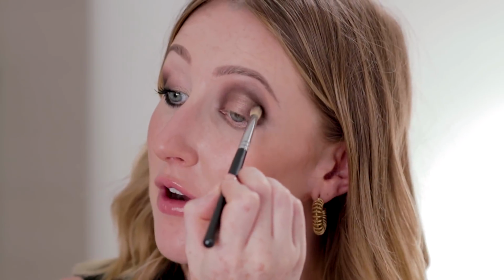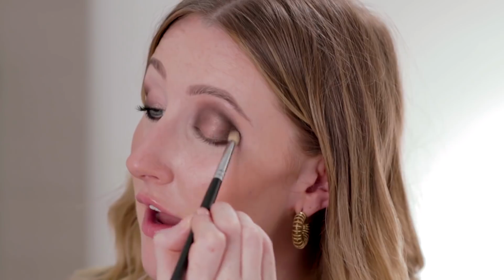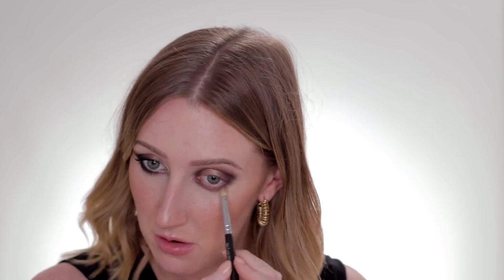I'm going to go back into that tapered blending brush and take some of the black, and I just want to exaggerate, or just go back in and shade a little bit more on the outside and inside corner. And that bottom lash line too, just the outside and inside corner.